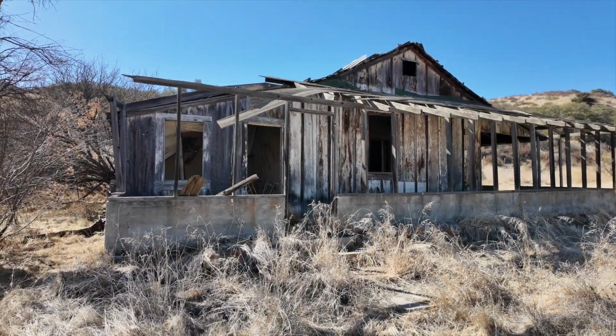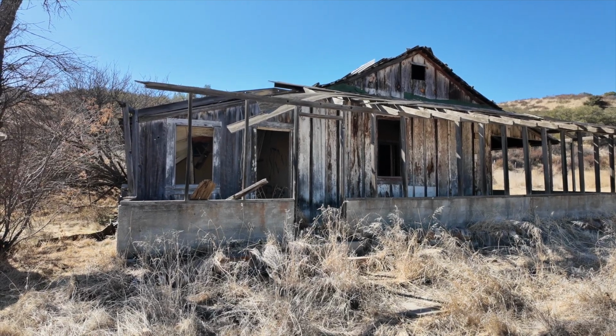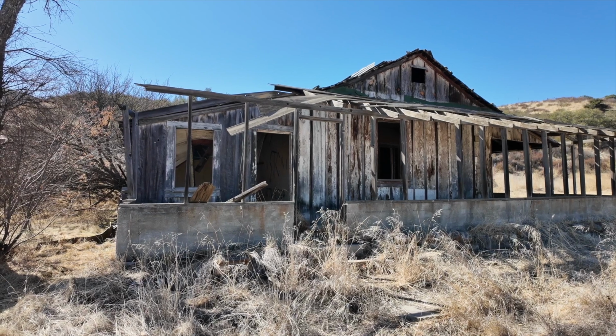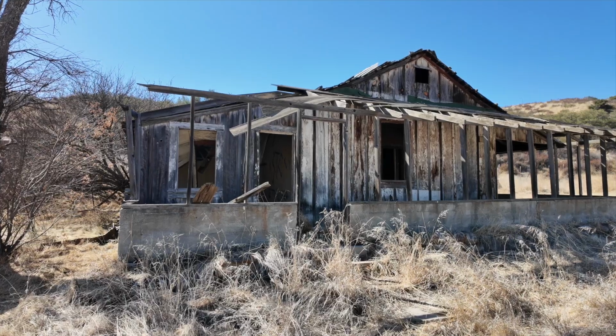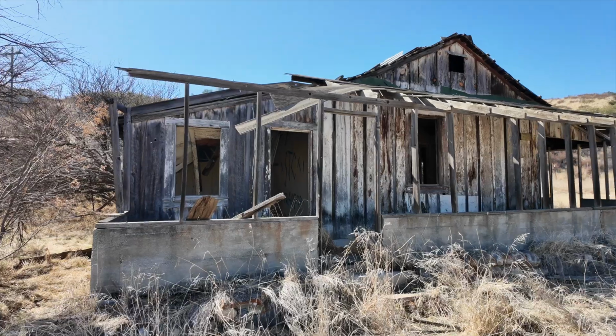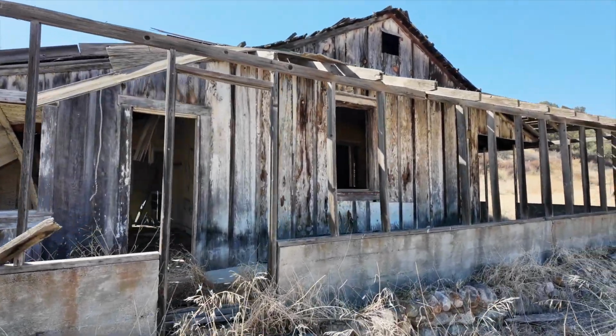As I was doing research prior to my visit here, I read an article from a few years ago in which a woman who is the great-granddaughter of Jacob Bergman, who still lives here in Aguanga, stated that this was the remains of his former ranch house from the 1800s. It didn't give an exact year on it, but it does confirm from an actual family member that these are the remains here on the former ranch owned by Jacob Bergman.